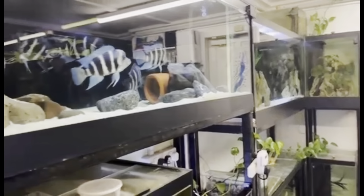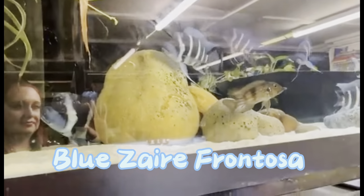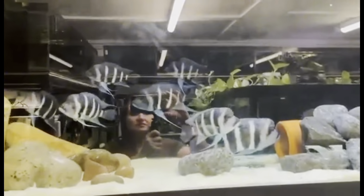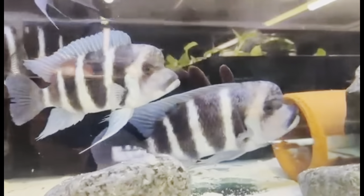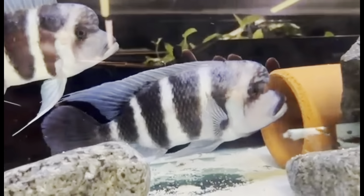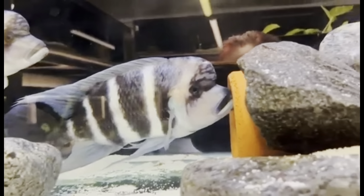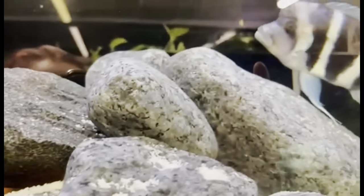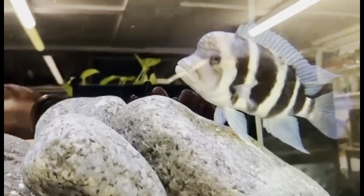So I'm going to start with the biggest fish in the fish room, and these are the Blue Zaire Frontosas. Now a Tanganyikan fish room tour just wouldn't be complete if I didn't show you these guys. Not because I'm biased and because these are my favourite fish of all time, but because they're absolutely breathtaking, stunning fish. Now the way they just glide through the water is really something special to watch.